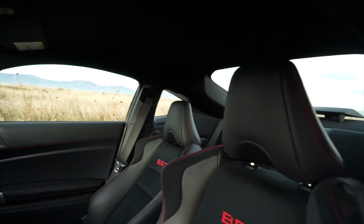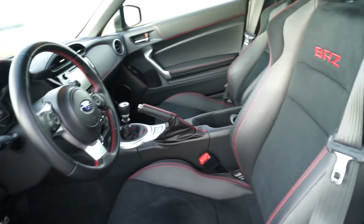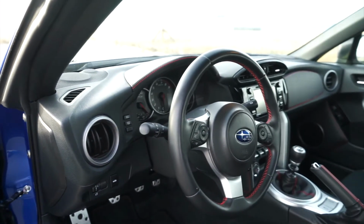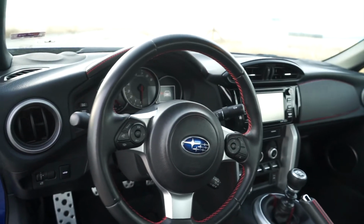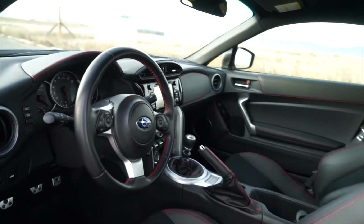Obviously, no sunroof. It's got the 2-liter, horizontally opposed engine, which works really, really well. It's got the summer performance tires that come standard on it. It's got the keyless entry and exit. This is obviously the manual version. You've got track mode, that sort of thing.